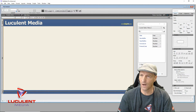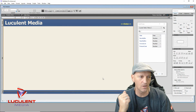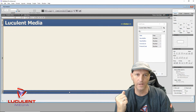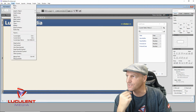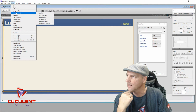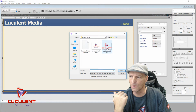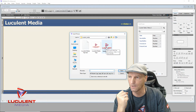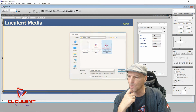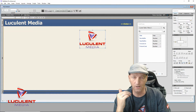If you need to add a logo, you can easily add a logo. I'm going to show you how to do that. What we're going to do is say insert, and we want to insert a picture. Make sure that your logo is a PNG. Make sure that it is a PNG. We'll just grab hold of this, and as you can see, ta-da, it just popped up in the middle of nowhere. There it is.